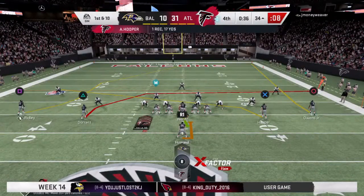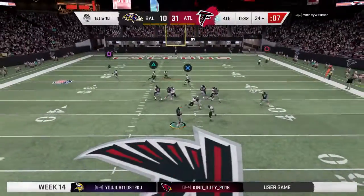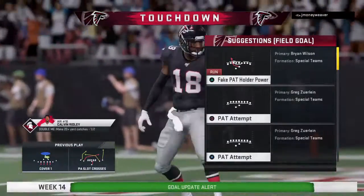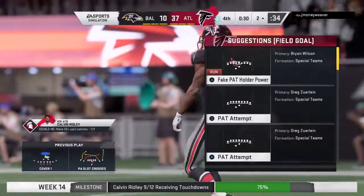How about that? Back-to-back completions. They are rolling. So much for being conservative and running that football. Look at that. That's going to be caught. And they're going to score again. Yet another touchdown as they just added their totals.